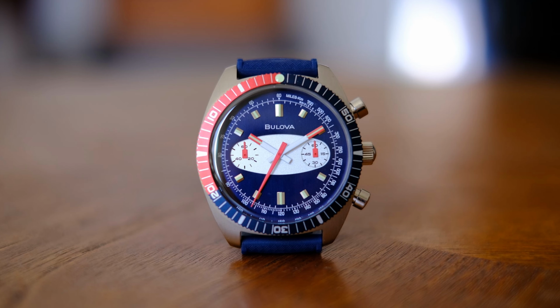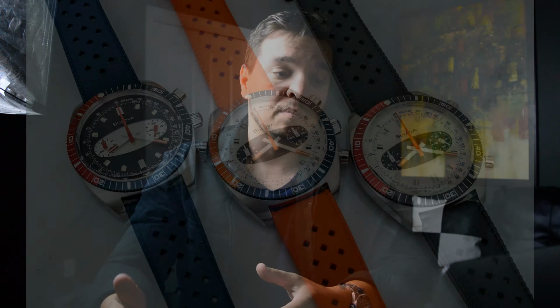It goes for around 38.5 millimeter case, which, for people that have a smaller wrist, will accommodate you better. With a thickness of 16.7 millimeters and lug to lug of 47 millimeters, this watch, surprisingly, from the sources I found, because I couldn't believe it, has a water resistance of 200 meters.